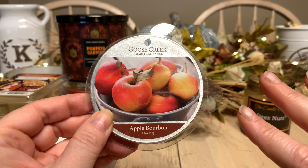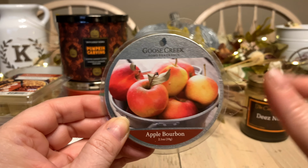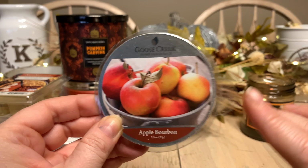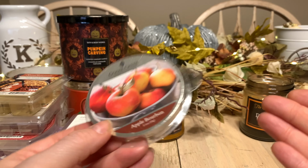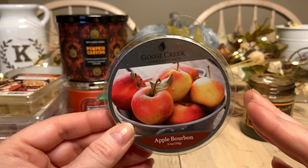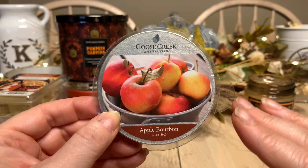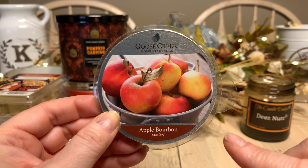And Goose Creek doesn't ship to Canada, unfortunate, but I would definitely repurchase in the future, and I have some friends I can send this to. If I place an order, I can send it to them, and they fill a box, and then I would get all my lovely deliciousness of wax eventually. So 100% would repurchase Apple Bourbon, and highly recommend this one as well.